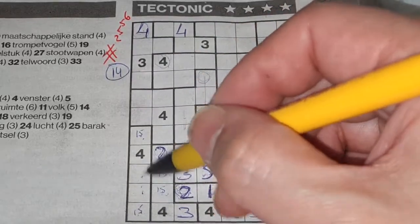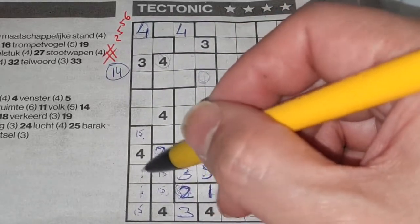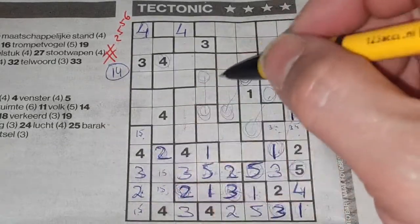The other pair should be the 2 and the 3. We have a 2 there, no 2 there. 2 should be here. And a 3 goes there.